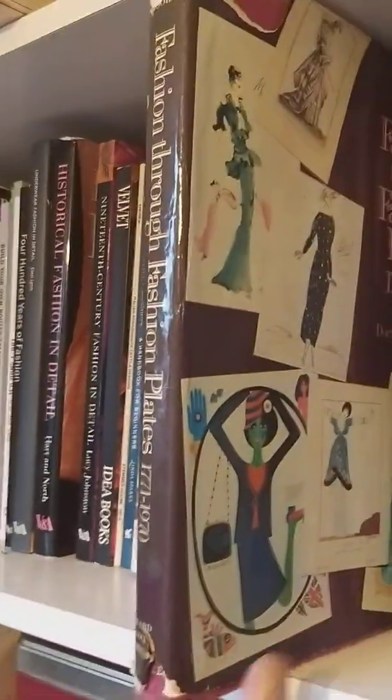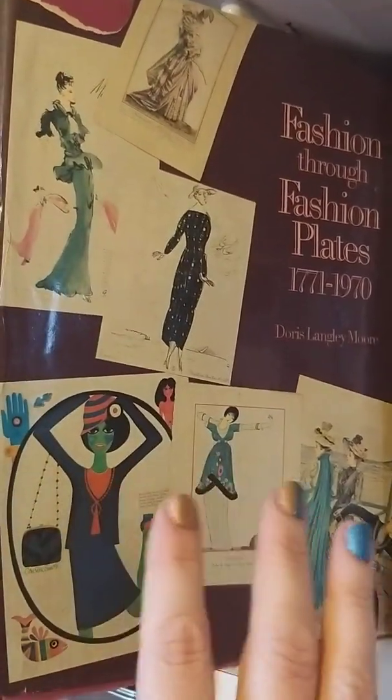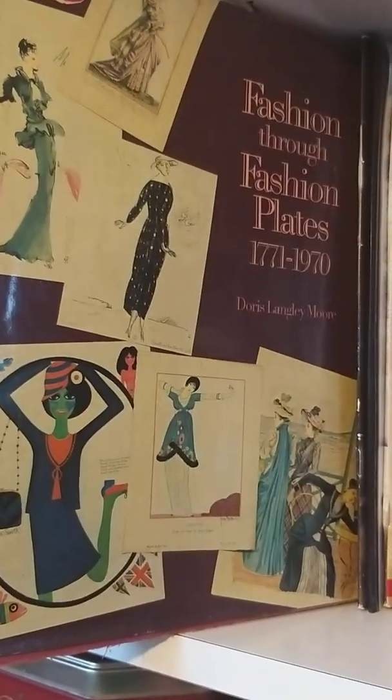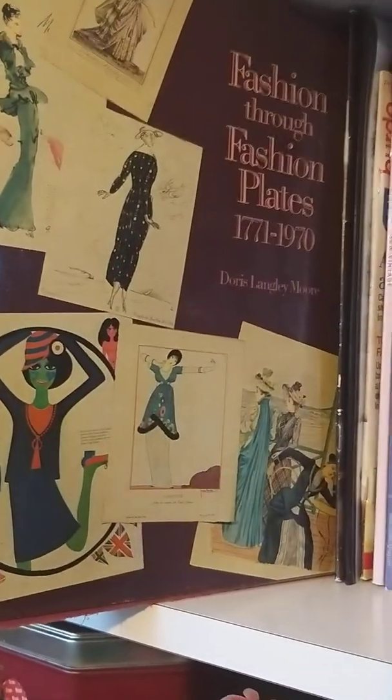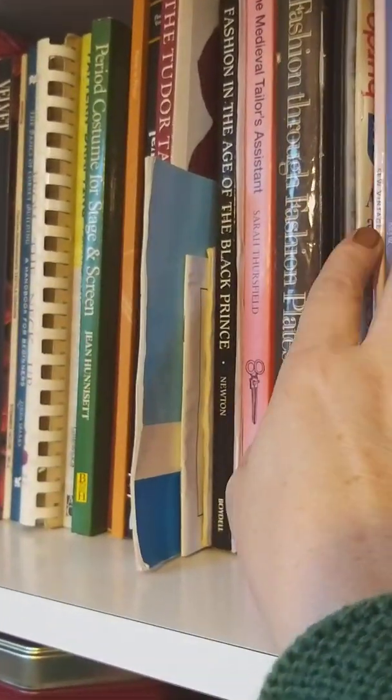Fashion Through Fashion Plates. Again, fabulous pictures. If you're quite au fait with making patterns, you can see these and go, I could tweak the pattern I've got with that to make this. But again, really good. Anytime you see anything like these, I recommend getting them.